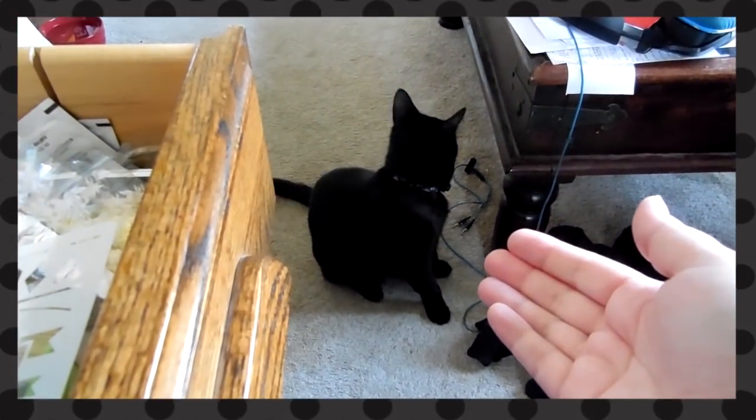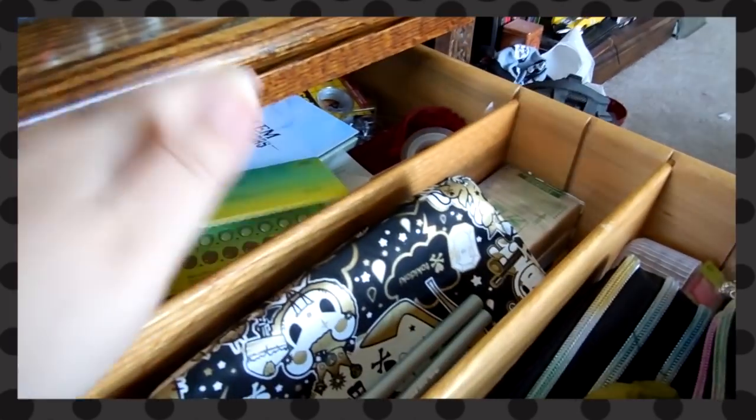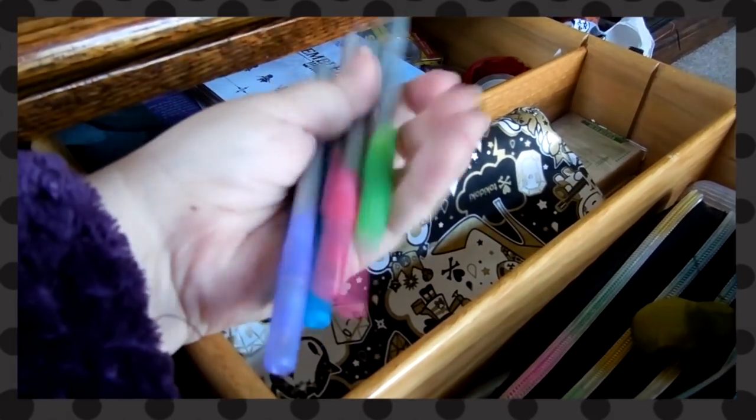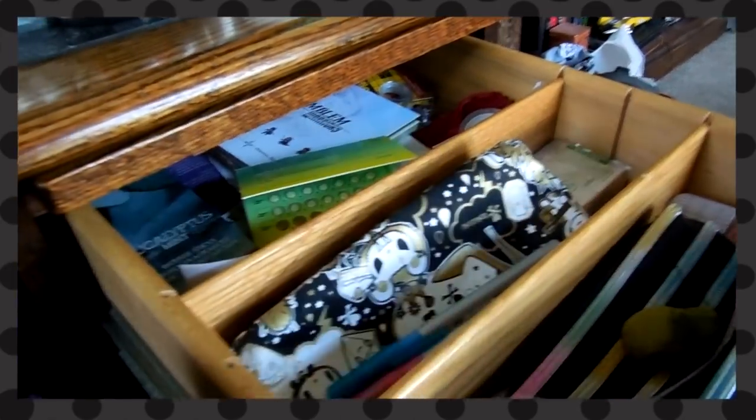And then I have my random crap drawer, and there's Binks playing with a headset. Hi, Binks. Good cat. So, it's my random crap drawer. As it says, this is full of random crap. Dummy eraser, random crap, birth control. Some ballpoint pens, because these are like my favorite pens of all time, and I can't find them anywhere.